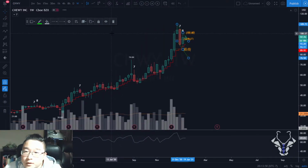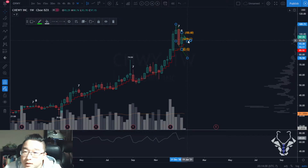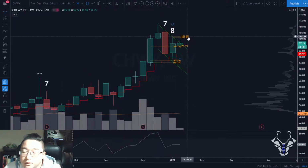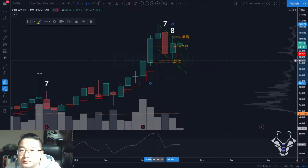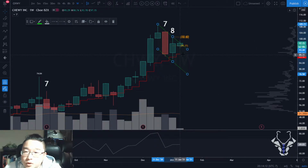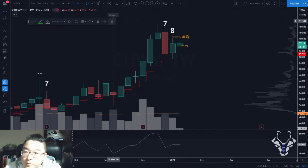Let's see where the weekly 8 is. Ideally, we want to hold the weekly 8. Let's clean this up a little bit. Ideally, we want to hold the weekly 8 to see a next leg up. If we lose and close under the weekly 8 on noticeable bear volume, that's your exit.